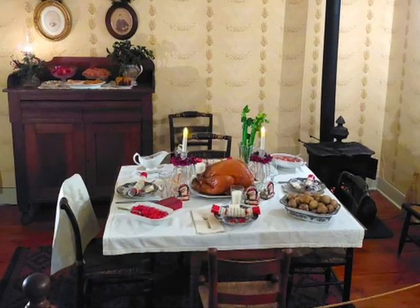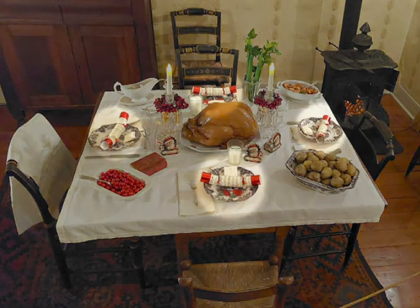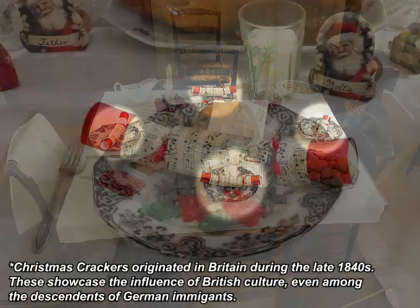Dinner looks kind of modern. A feast is a feast. Potatoes, roast turkey, or chicken or ham, whatever you like. But there are two things on this table that tell you a lot about the culture these people had and where they came from. The first are the Christmas crackers. Those are those cylindrical things wrapped in paper. When you pull them apart, they make a crack.